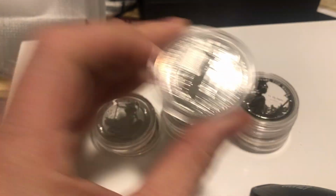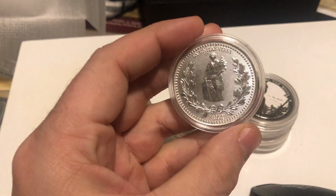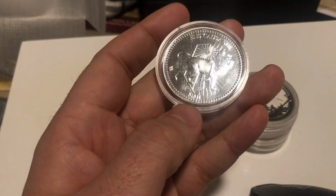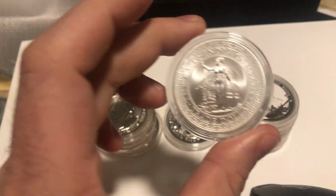So this is the Privy. Not had this coin before. This is a nice coin. Maybe Germania Mint. Please correct me if I'm wrong, I could be wrong. It looks like Germania style. Trade dollar.